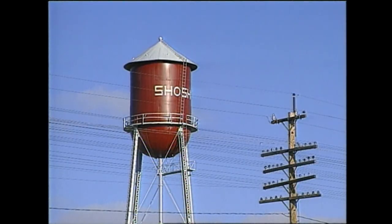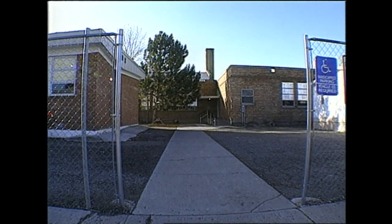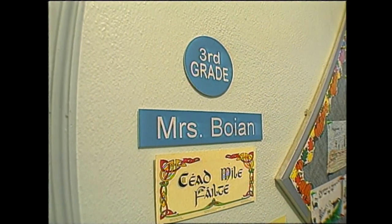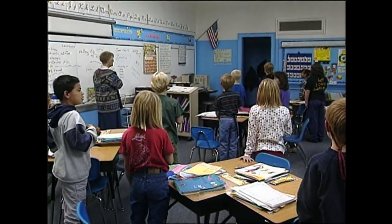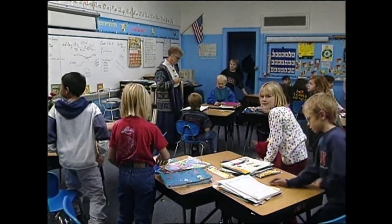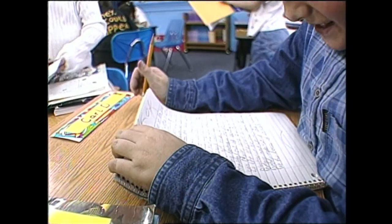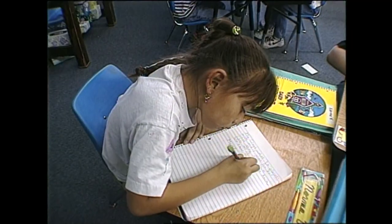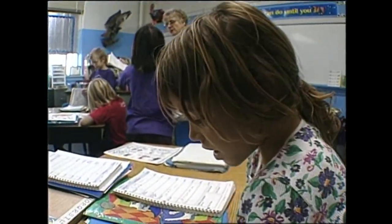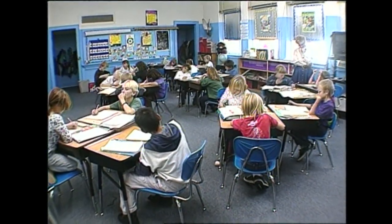The small town of Shoshone, Idaho is a quiet western community. It's a proud town, as American as the Pledge of Allegiance, recited every morning by the kids at Lincoln Elementary. Good morning, class. Good morning, Mrs. Boyan. But these few Shoshone third graders are not limited by their small town upbringing. In fact, their education goes far beyond the boundaries of the town, the state, the country, even the world. These kids are reaching for the stars.